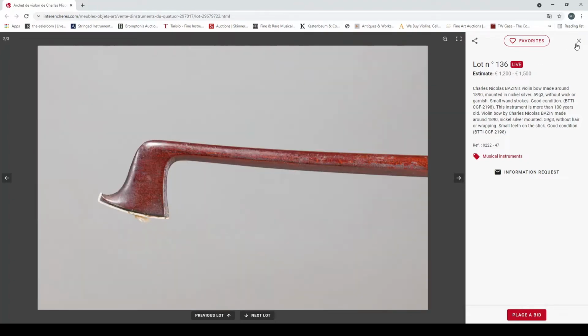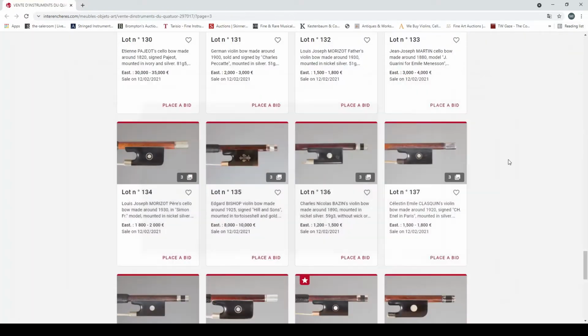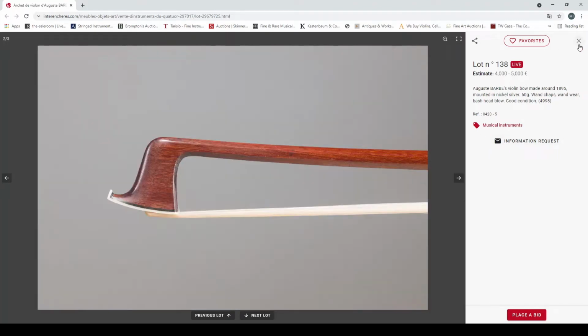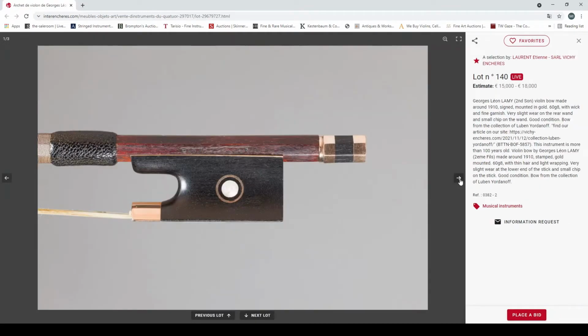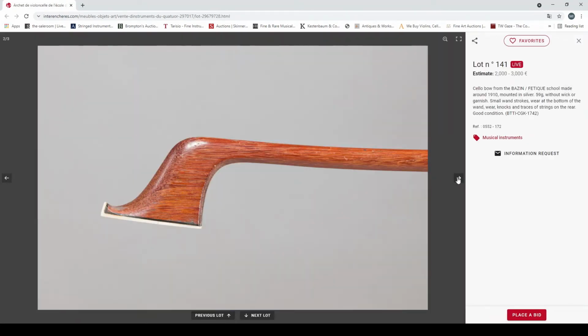Bazat violin bow. A Celestin Emile Clasquin violin bow. Auguste Barbe violin bow, made around 1895. And a Joseph Arthur Vigneron cello bow. And here is a violin bow by Georges Leon Lamy, 15 to 18,000 there. Looks like a nice stick. Cello bow from the Bazat Fetique school.